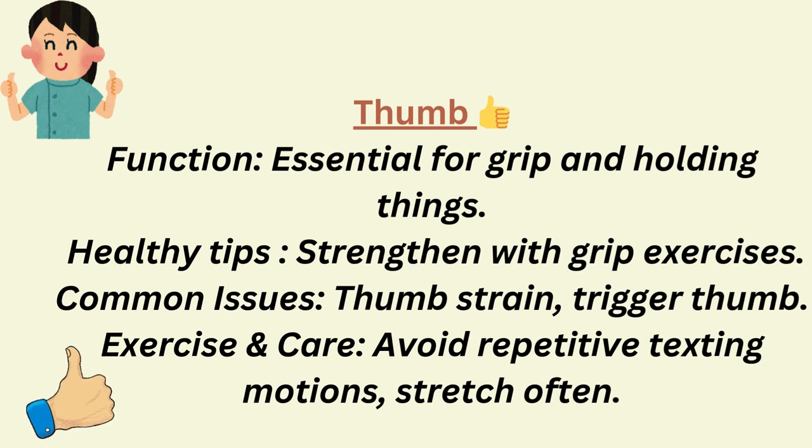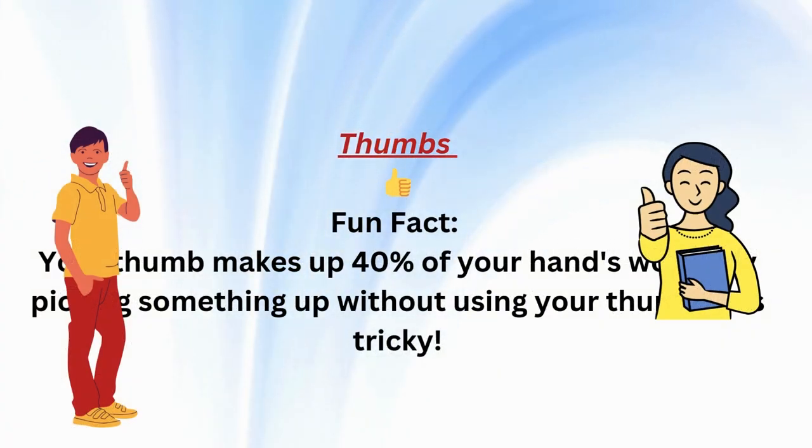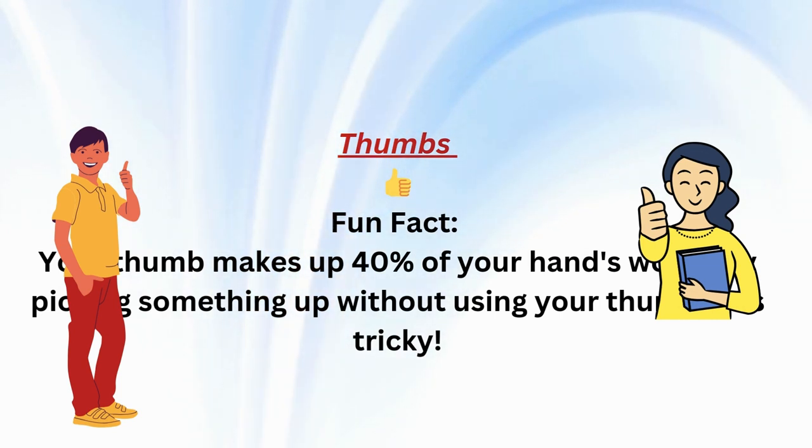Your thumb lets you grip things, like toys and spoons. It's the only finger that can touch all the others. Practice picking things up using just your thumb and another finger.